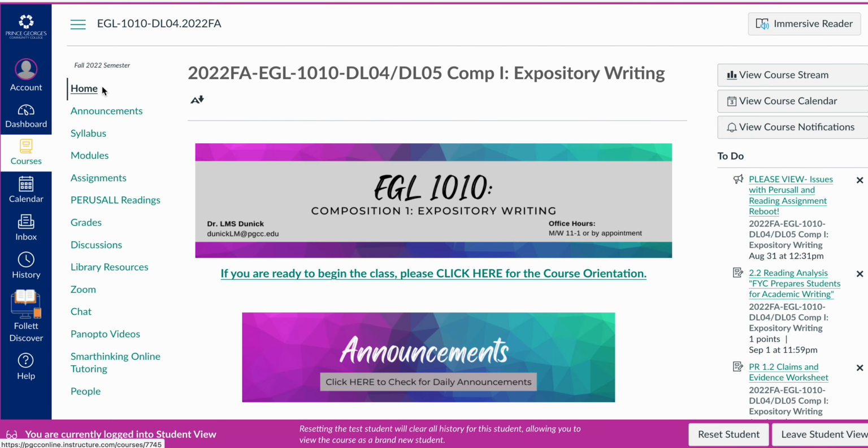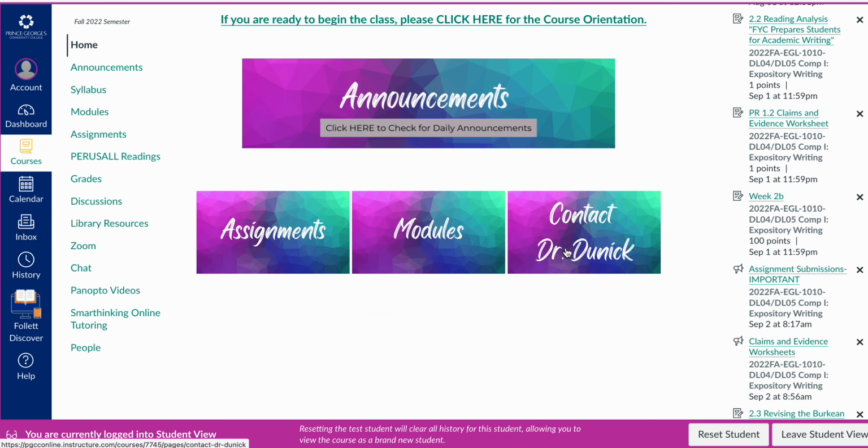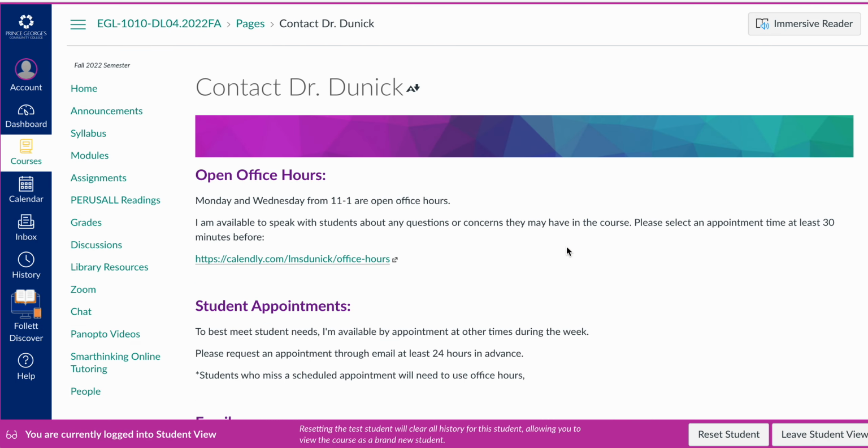Just as an update, if you are using the inbox in Canvas, that is not going to get you as quick of a reply as email because those things are not pushed to my email. So if you need a quicker reply, make sure that you're emailing me. I do get to the inbox in Canvas, but it's usually just a once a day kind of thing. Or like I said, you can come down here, contact, and sign up for office hours. I have those on Wednesday from 11 to 1 this week.